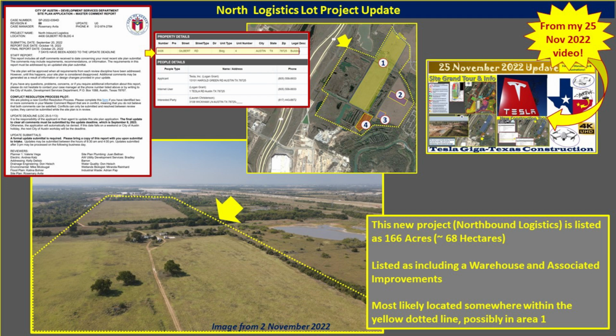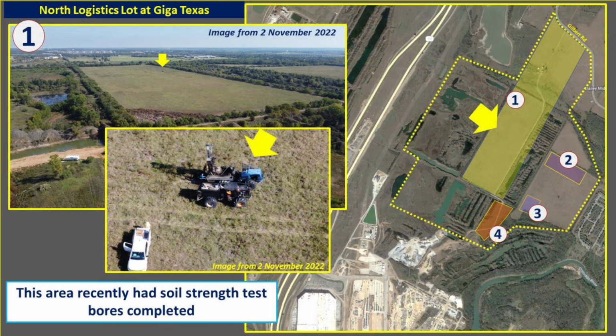So you can see by the lower left-hand corner photo where this most likely is going to be constructed on that north end. Now, we've seen that there was recently soil testing and strength bores completed at this particular area. And then today I have some updates to show you that I think you'll find interesting.